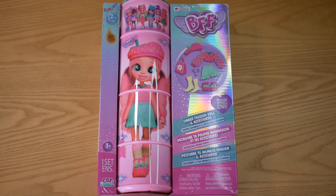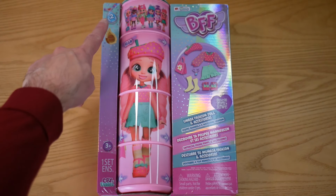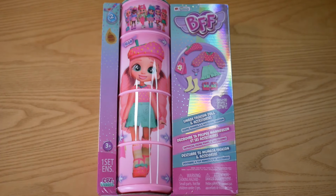Hello again and welcome back to March May's Midlife Dolly Crisis, and as promised in my last video, I am going to be unboxing this doll today, which is the BFF doll. She's called Ella. Now I think she's from the second wave because there's a number 2 on the front here. I've not done any research, so you'll have to forgive me on that.